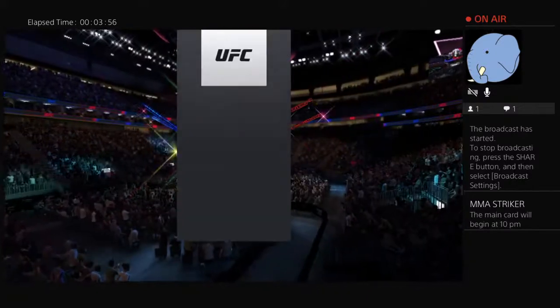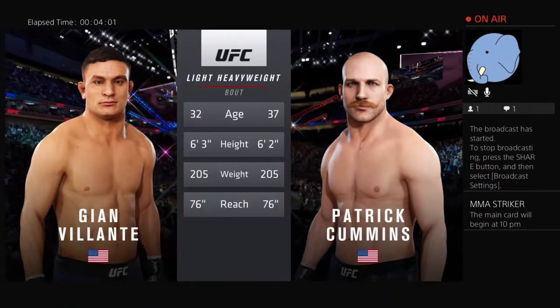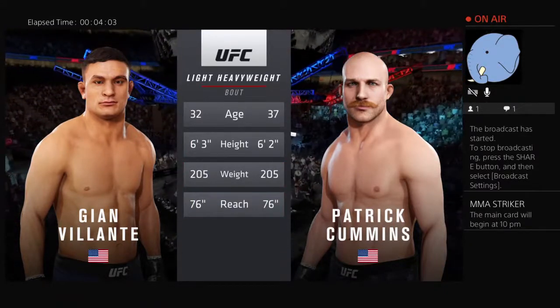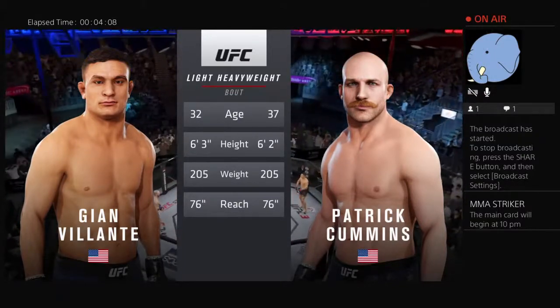Our tale of the tape for this light heavyweight tilt. So a more than 5-year gap between these two fighters when it comes to the age, with similar height and the same reach. Now for the official introductions, here is Bruce Buffer.